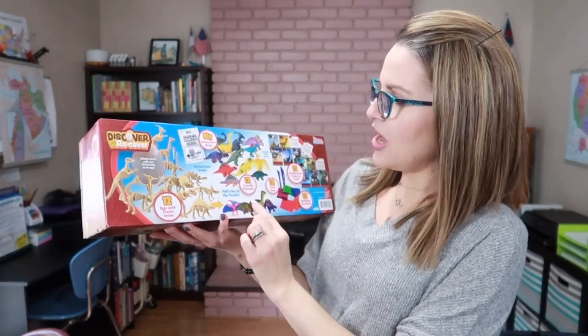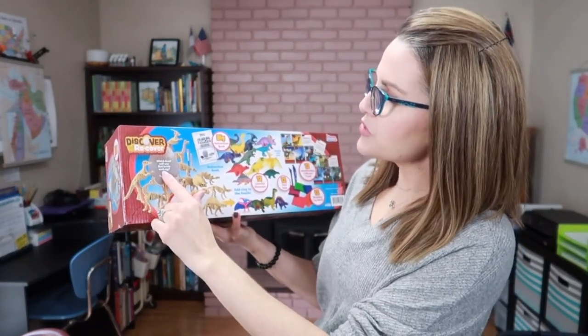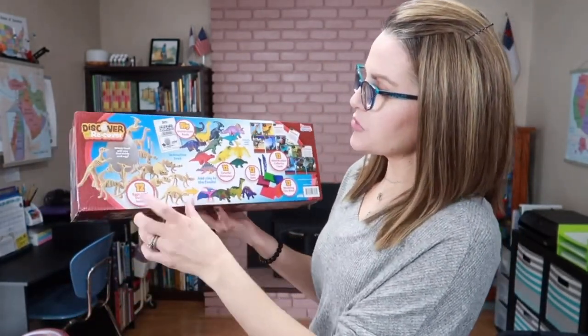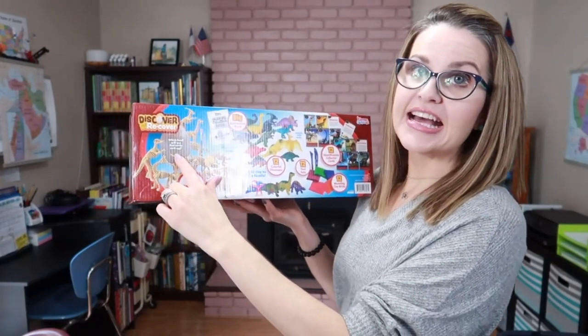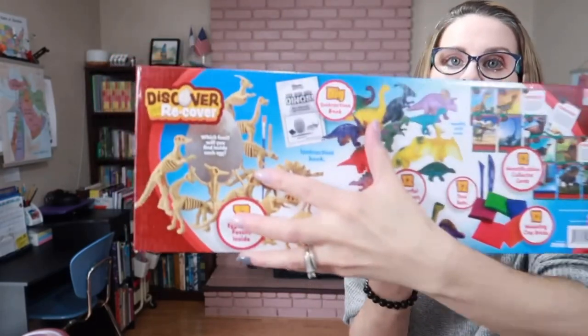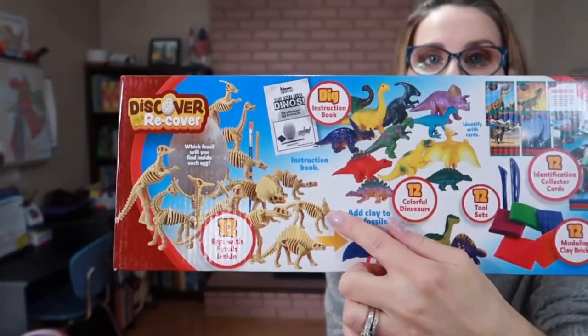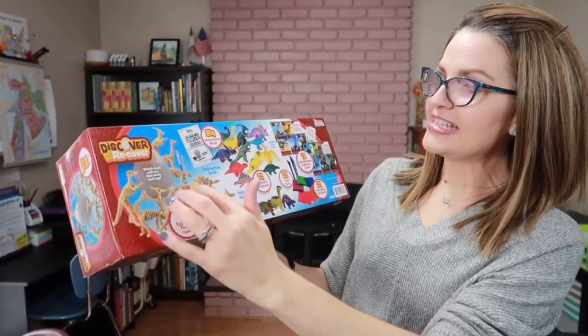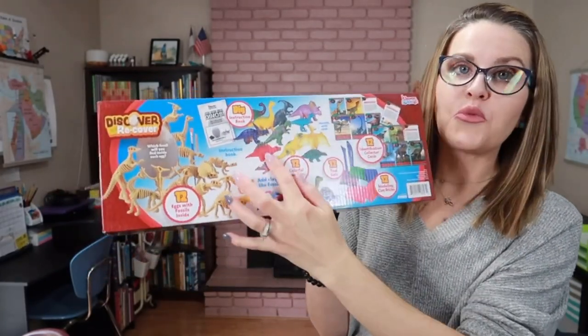It comes with, okay, let's start with this. So it comes with the eggs. Is it just one egg? 12 eggs. Okay, so it comes with 12 different eggs that he has to dig through. And then it comes with 12 different fossils. You guys can see here. So they're fossils. And then it comes with clay. So once he digs them out, we cover them with clay.